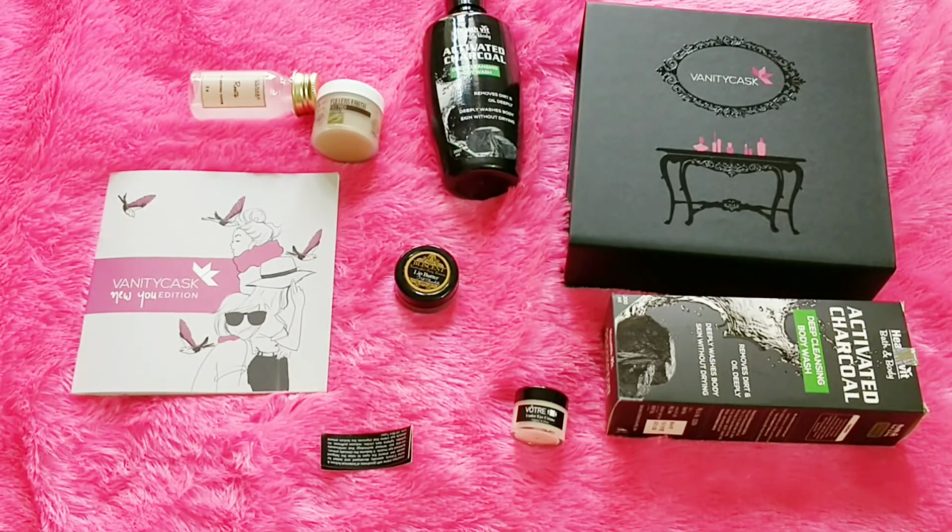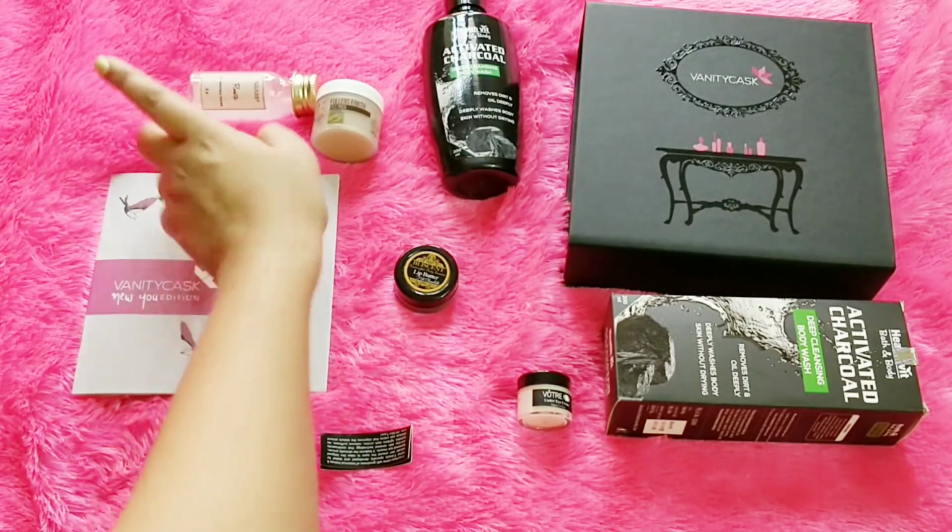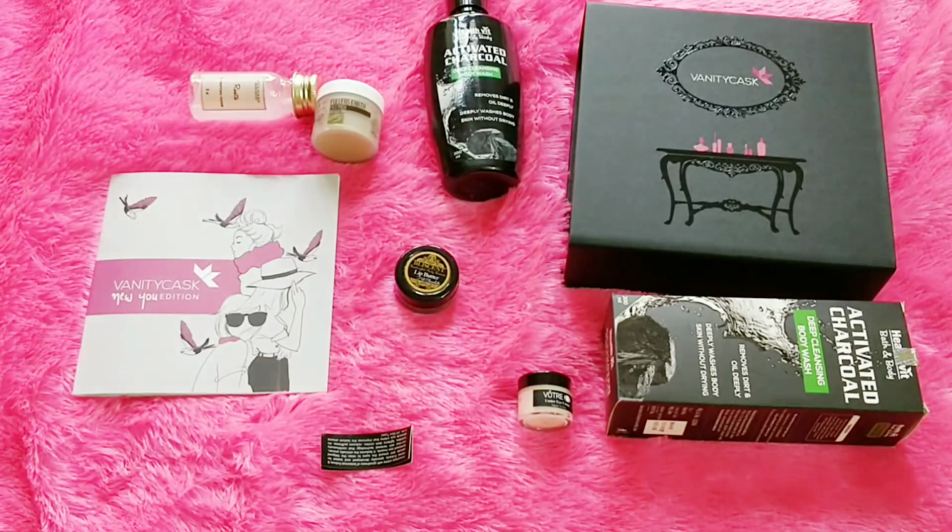Really like the packaging, and I am excited to try the under eye cream, the toner and the charcoal body wash. So I think it's a good deal. And now we'll check what makes it even a better deal.